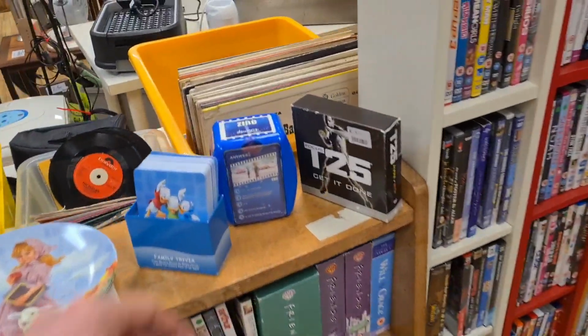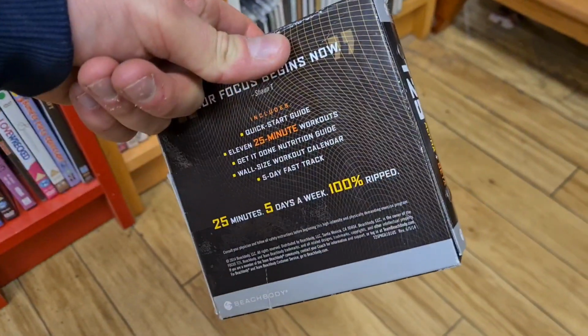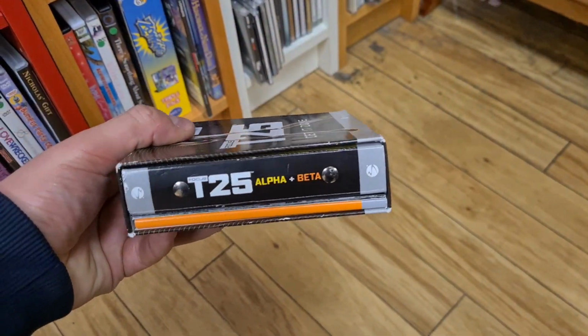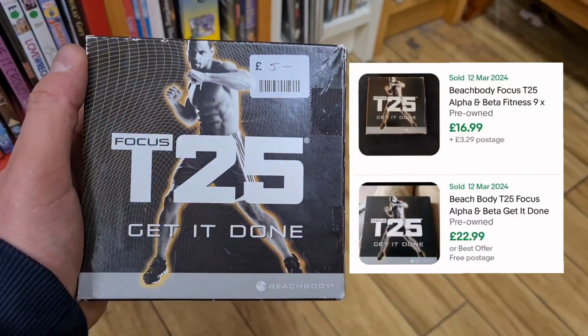Sean T, T25 up on the shelf here. I've actually done this back in the day. Really good program. What is it now? 5 quid. Not bargain of the century, but there's still value in that. I will check if all the discs are there. It's got the book, looks like it's got the little nutrition plan with it too. Get it listed, get it sold, get it done.